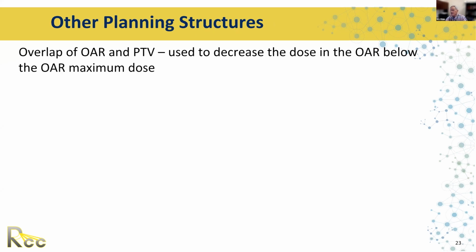Other planning structures, and I bring this one up because it's in your recipe book and we did use another planning structure. Something very useful was creating an overlap structure of your OAR and your PTV. For instance, with your bladder, the purpose of this is to decrease the dose in the OAR below the OAR maximum.